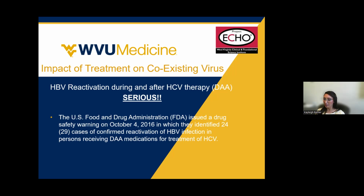It typically also happened about 4 to 8 weeks after the DAA initiation. That's typically when your HCV viremia is going to be sufficiently suppressed, and that's when you see that flare happen. But it was even seen to occur post-treatment, occasionally up through SVR12.